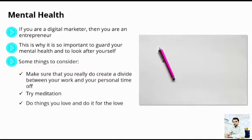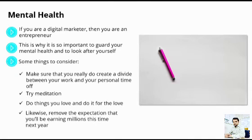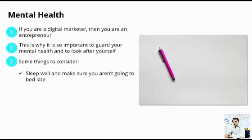Do things you love and do it for the love. Remove the pressure from yourself. Likewise, remove the expectation that you'll be earning millions this time next year. Try to enjoy the ride. Sleep well, and make sure you aren't going to bed late. Eat a healthy and nutritious diet.